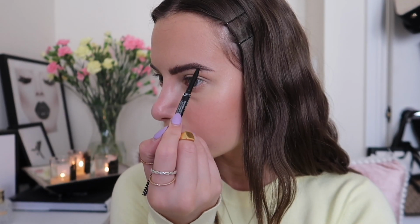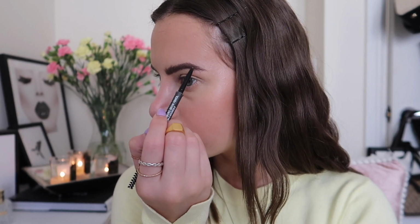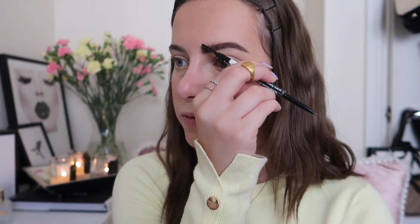Okay, apart from the fact that I genuinely could not get into the product for 5 minutes and 48 seconds, I would say it's a very creamy eyebrow pencil. I quite like it actually. It's definitely not as thick and as dark as my Benefit one that I use, so I will probably use this as more of a natural brow product.